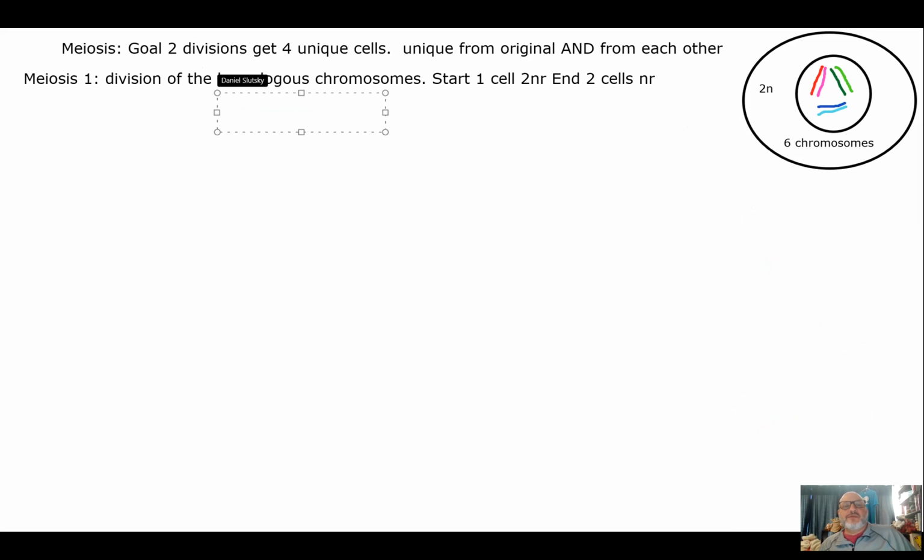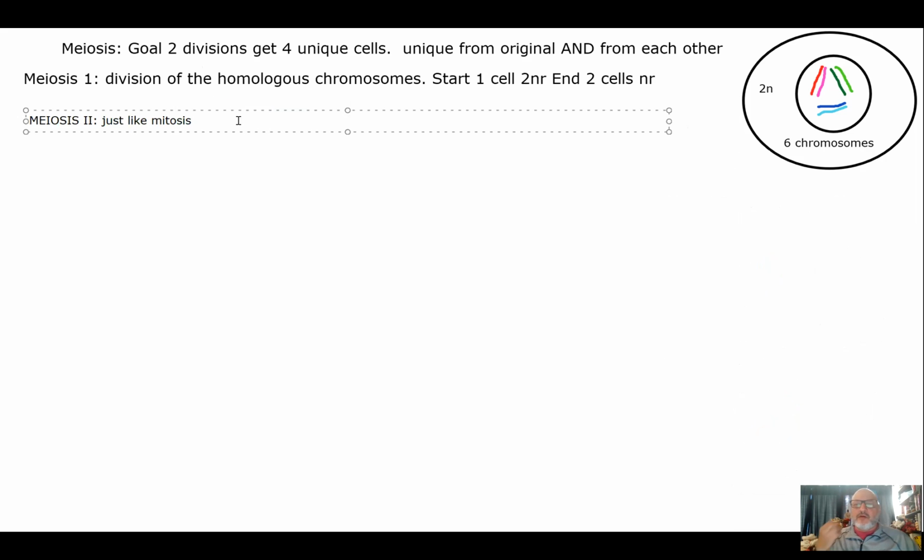Perfect. All right, great. So now what we can do is meiosis 2. Just like mitosis, it's all about arranging and dividing replicated chromosomes. So if you think about it, we start with 2 cells that are going to be n r, haploid and replicated, and we are going to end with 4 cells that are just n, haploid.